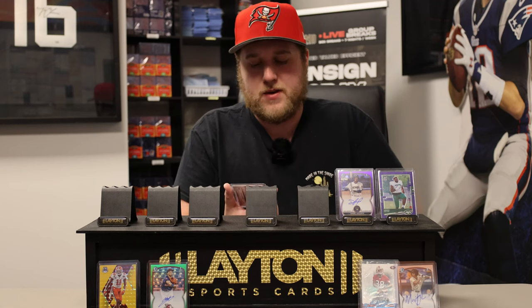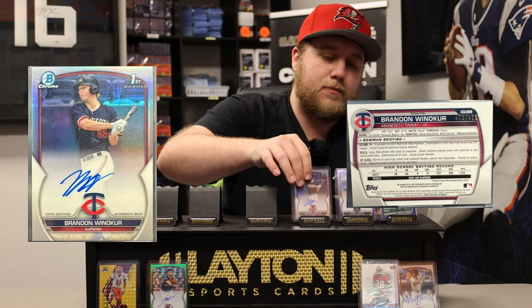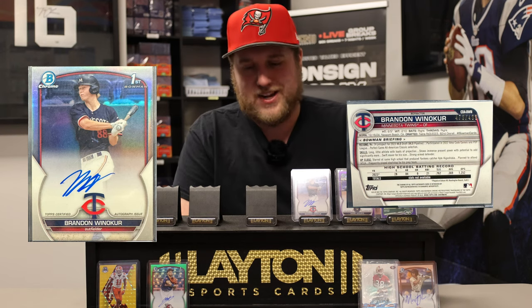Next one up will be two for $4.99. This is another 23 Bowman draft. It's going to be for the Minnesota Twins, Brandon Winokur. I believe he's a little bit higher up in the organization than an unranked guy, so decided to grab that. Think it is definitely an interesting pickup.